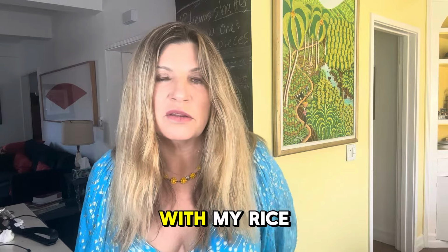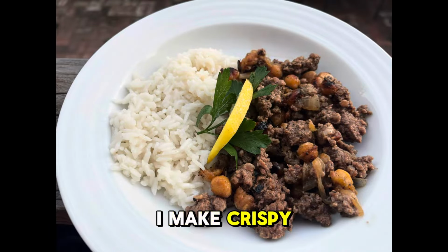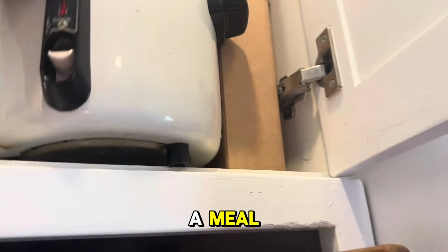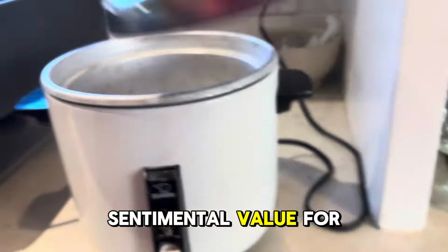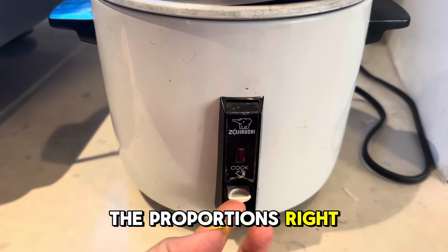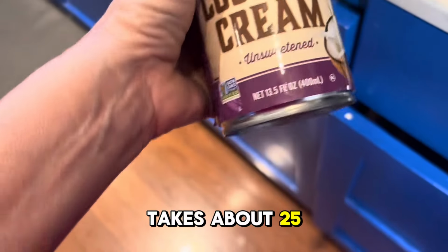I time it with my rice cooker. My inspiration for this was I make crispy chickpeas as a snack quite a bit, and I thought, how can I expand this and make it into a meal? There's the rice cooker from my late father, so it has sentimental value for me. This is foolproof as long as you get the proportions right. You click that on, this is where we'll start. It takes about 25 minutes.